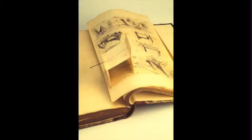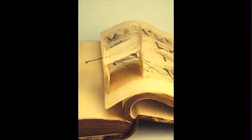This is what I consider to be, and if somebody ever comes up with something earlier, that would be great, the first actual pop-up book. This is in my collection. This is from 1777, and it's British. It is also a perspective book. It's meant to teach students. The author was an art teacher.